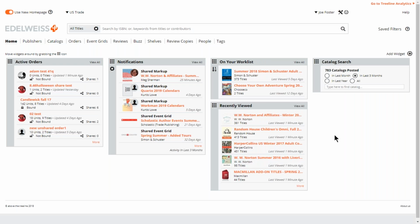Really what we're going to concentrate on here is getting to a catalog. If you are working with sales reps, then they're going to share markups with you. What that means is they take their basic core catalog and add their personal notes to it. And usually they're great. Sometimes, just like with anything, some reps are better than others. I am going to show you a markup from Meg Sherman today, who's a WW Norton rep, and she is awesome. Some of the best markups I've seen. So I'm going to exploit that a little bit today.